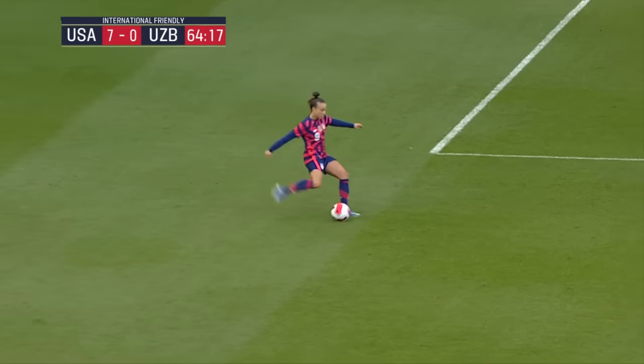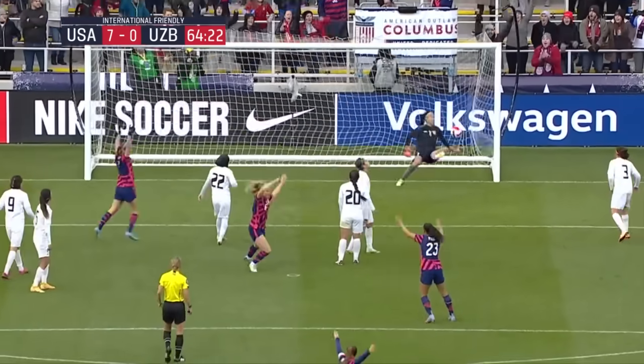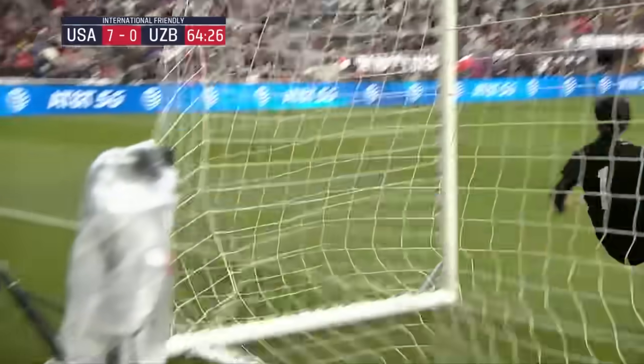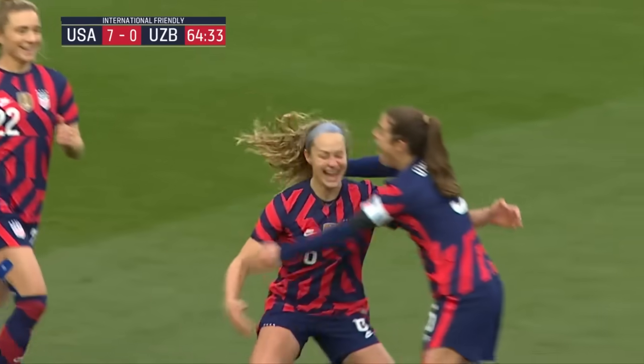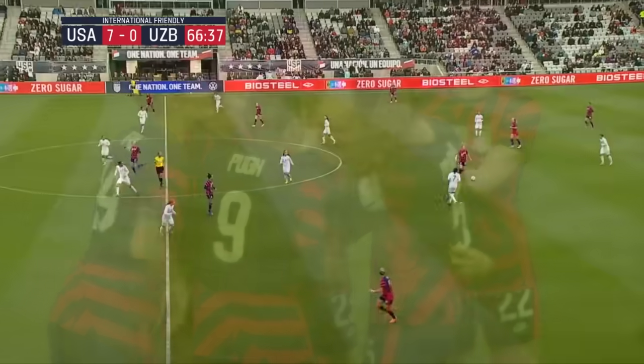Again, it's Alana Cook doing the right thing, just backing up, framing the goal, nodding them back across. And then Howell, that's a really, really difficult ball to do something with, but right texture on it, right idea, just to loft that one up and over Tilavova, because you couldn't get a lot of pace on it. It's an awkward ball, but a good finish by Howell, and opportunistic in the end.